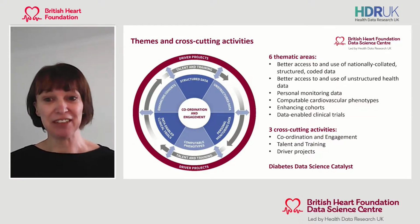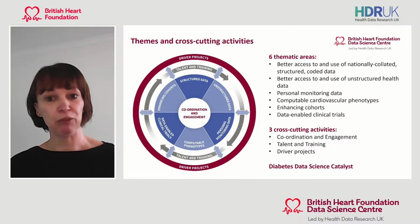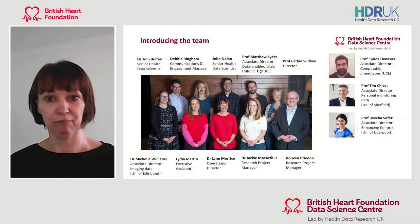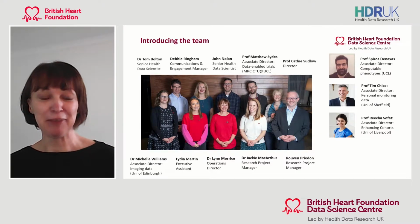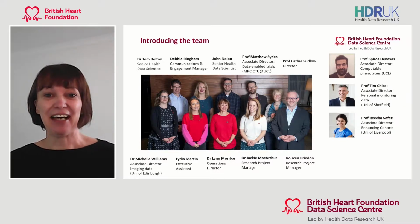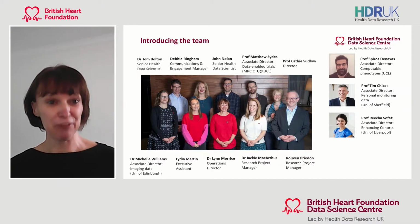And at the bottom, you will see something called the Diabetes Data Science Catalyst. This is a new partnership with Diabetes UK, and it will focus on diabetes and the links that it has with cardiovascular disease. So this is the team as it stands at the moment. So that big picture in the middle is when we all met in Edinburgh, which was great. I'm not going to go through everybody, and the reason I'm not going to do that is because you'll hear from a lot of these people today.